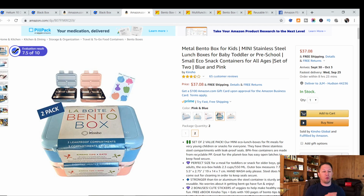And then you can decide if you want to change it up a little bit, or product differentiate it, or maybe put a little color or design on it.